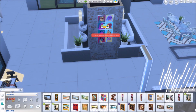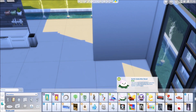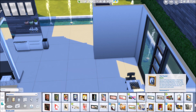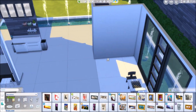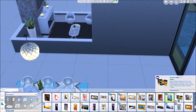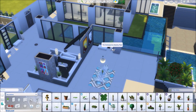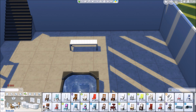I am using loads of paintings from Dine Out. If I had to choose my favorite paintings, it's definitely the Dine Out paintings, especially the long one, that's this one, in like three pieces. That's my favorite painting of the entire game, and I do use that a lot around the house. So yeah, at first I was thinking let's go with the large wine glasses, but then I do change that again to the other Dine Out paintings.